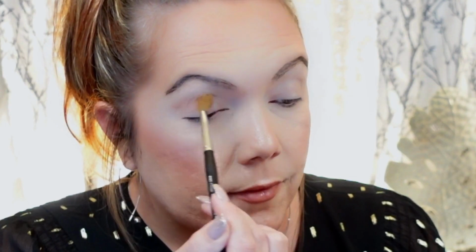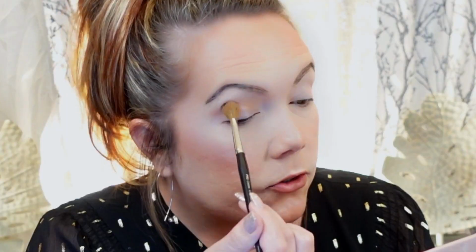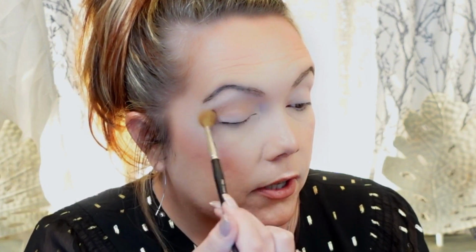So regardless of what colors you're going in with, especially if you're going in with very colorful colors, that's when you really do want to use a transition shade, because it helps blend all those colors together a little bit more seamlessly, so they don't give you as much trouble. But yeah, this is my first palette from her. Usually you put your transition shade either all over your lid or right in the crease, especially if you're going in with darker colors into your crease. That way it helps blend them a little bit easier.